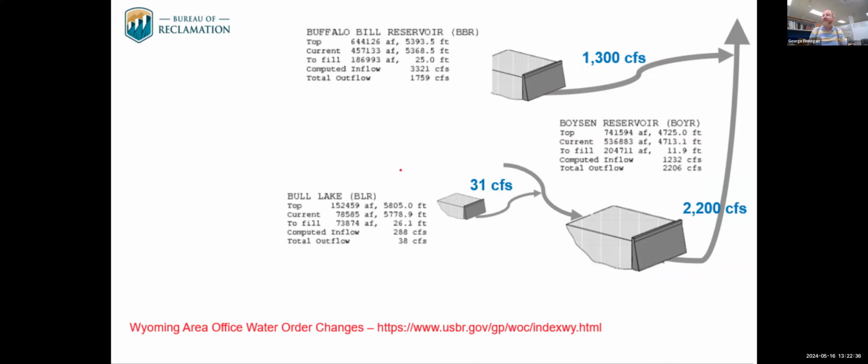Outflow from Buffalo Bill is 1,300 CFS as measured at the Cody River gauge. Outflow from Boysen is 2,200 CFS. Outflow from Bull Lake is 31 CFS. Expect all reservoir releases to increase as the spring runoff season progresses. Under our current forecast, we expect to have more water available than is needed to fill the system and will be increasing releases as we simultaneously fill the reservoirs. Changes to the reservoir releases can be found using the link or on the screen. We'll go to the next slide.